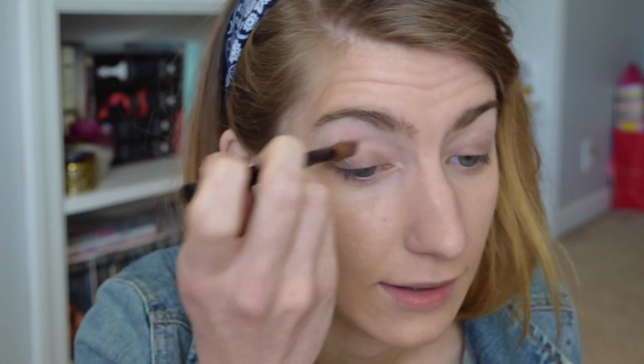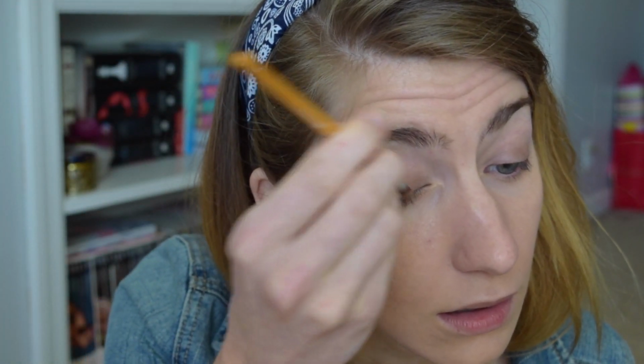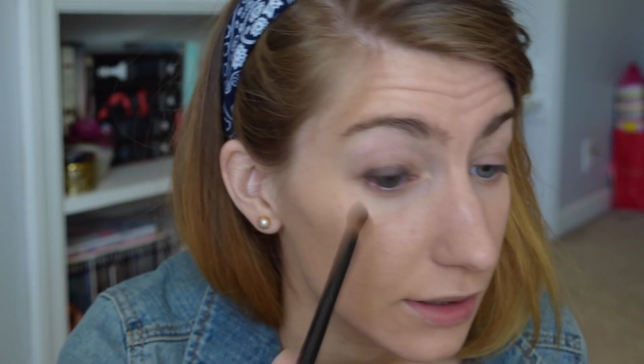I am going to take a blending brush, a completely clean one, and just blend that top part so that it's not higher up. We're not lifting the product any higher, but so that there's not a super harsh line. I'm going to take that same brush we were using with the brown and take black and kind of keep this more toward the lash line. And take that same blending brush and just blend it. Keep on the lid though, don't blend beyond the lid.